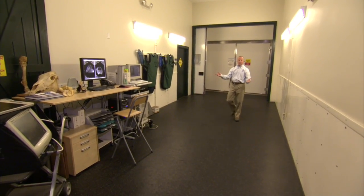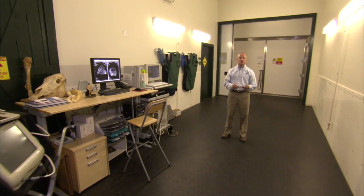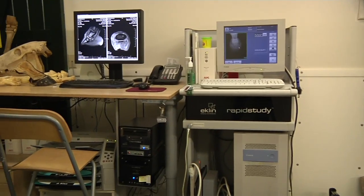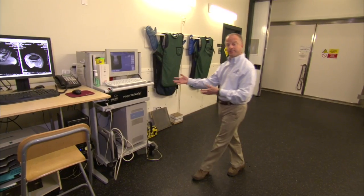So this is our area where we take care of our digital radiography. Back in the other room, I showed you the board where we looked at old-fashioned films. This is the new way to do it. These are computerized systems. This is a station that allows us to take radiographs.